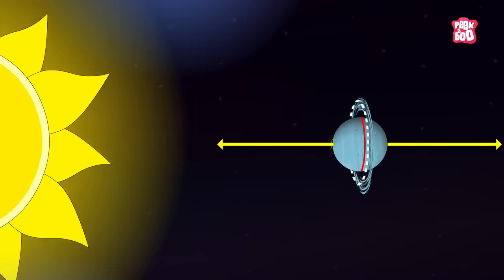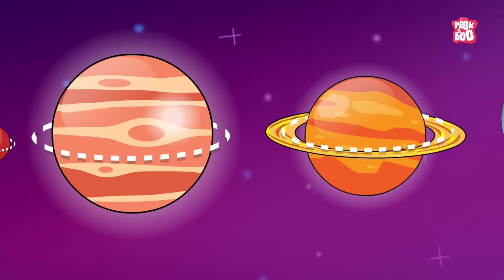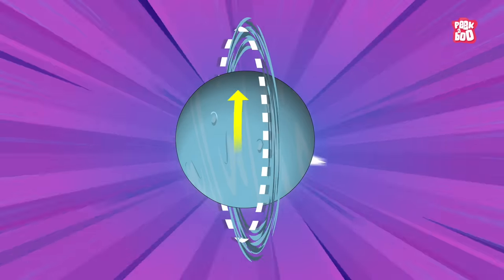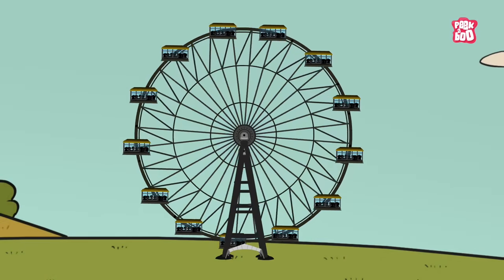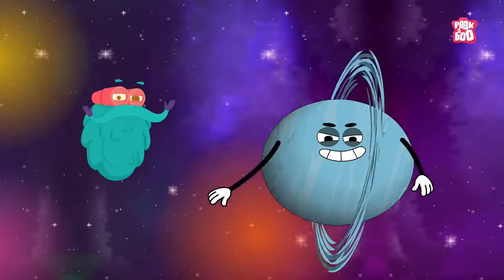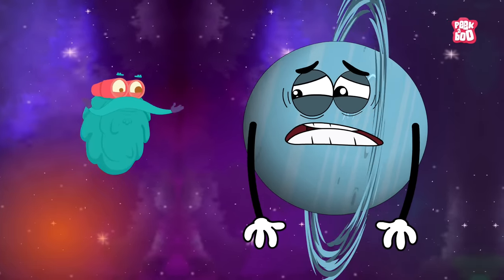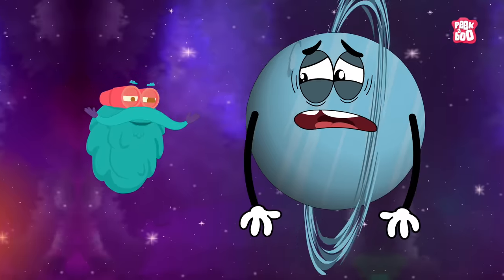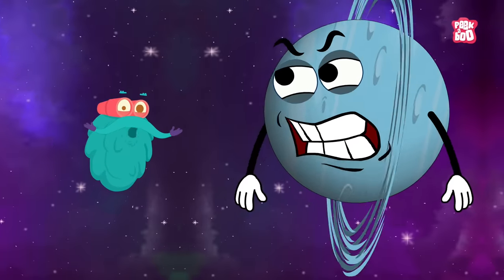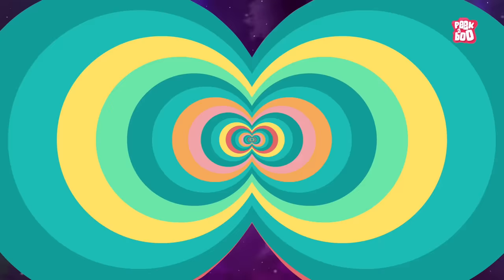Not only that, but unlike the rings of other planets, which tend to spin horizontally, Uranus' rings spin vertically like a Ferris wheel. All these features make Uranus a unique planet. But unfortunately, the same characteristics cannot allow life forms to survive on this planet, as it's too extreme and volatile for organisms to adapt to.